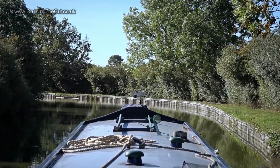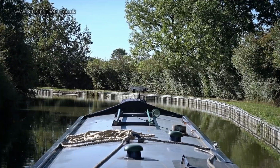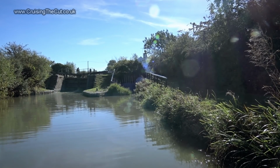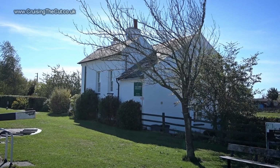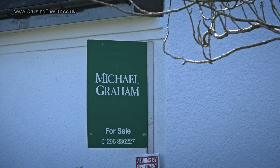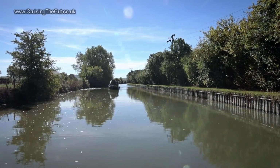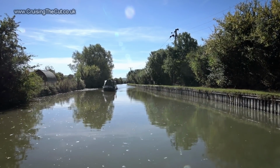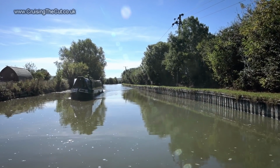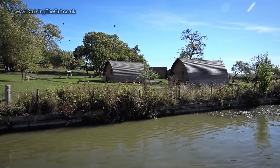Just around this corner should be the first lock, and I've already passed one boat coming this way, so the lock should be set in my favour. If you've ever fancied living in a lockkeeper's cottage, it would appear the one at Slapton Lock is for sale. Little glamping spot just above the lock.